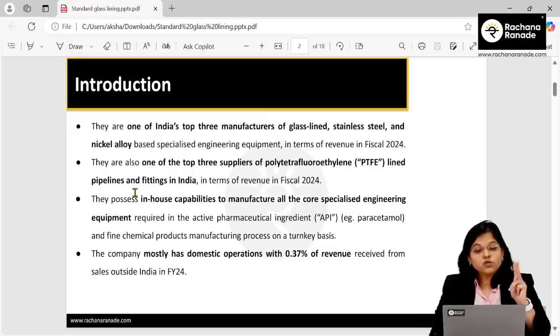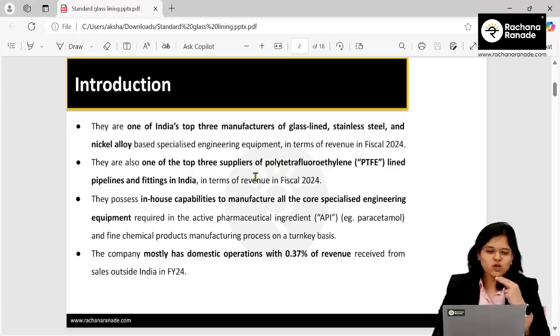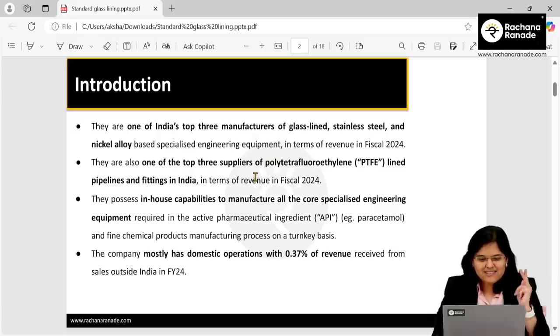Second point, it is also one of the top 3 suppliers of PTFE. Please don't expect that I'll pronounce this properly. So PTFE lined pipelines and fittings in India, again in terms of revenue in fiscal 24. You might be like, Rachana, first we had not understood the first point. Now we have also not understood the second point. What is this all about?